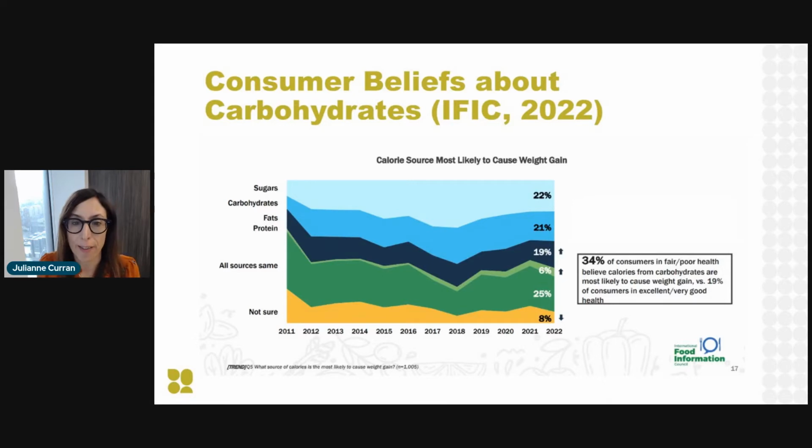So they do recognize, I think, that there's different quality of carbohydrate. There's another point here just off to the side that it's more consumers that are in fair or poor health that have this belief. So 34% of consumers in fair or poor health believe that calories from carbohydrates are most likely to cause weight gain, versus 19% of consumers who are in excellent or very good health. So there is, I think, a bit of a recognition that the quality of carbohydrate can contribute to good health.